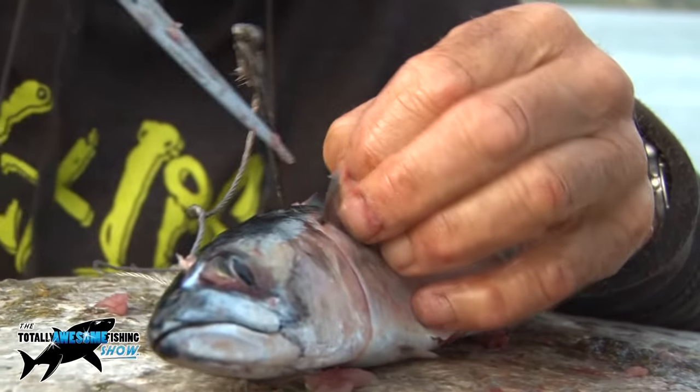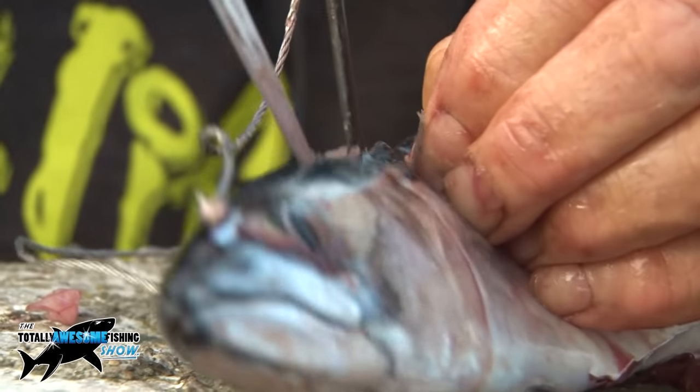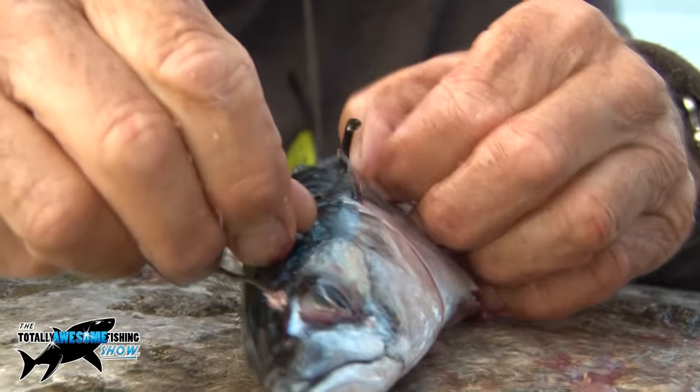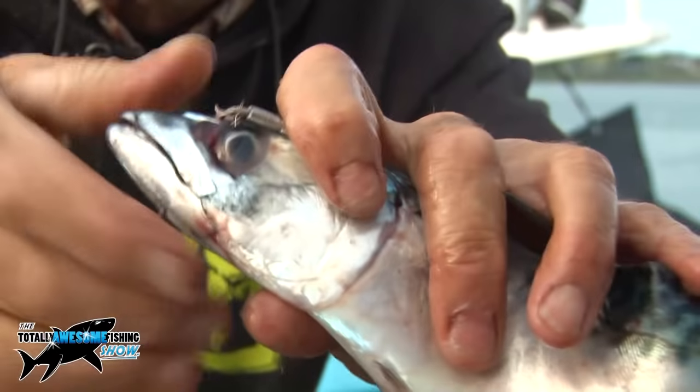And of course, you've been to school already, people. You know this. Insert that blade at the back. Don't forget that little cut there. The most important thing. It pushes down into the cut, the shank of the hook. Pull the wire trace tight.